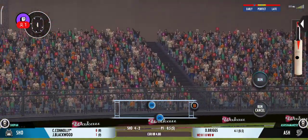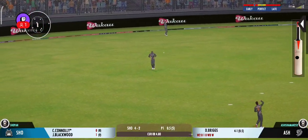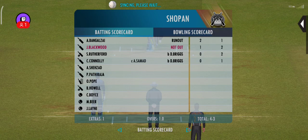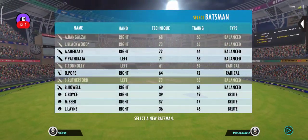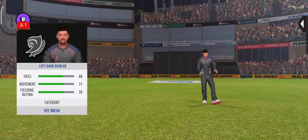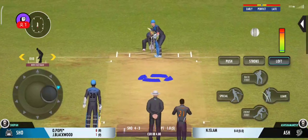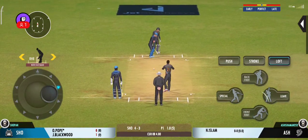That's in the air. Got him, that's a stunner, out for a duck. Looks frustrated as he takes a long walk back to the pavilion. Spinner back, I think that's a good move. That was a fantastic piece of bowling. Oh, well bowled, a ripper.